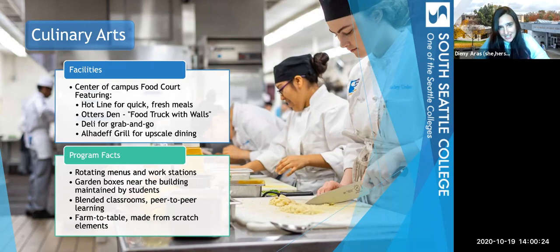We have what's called the Otter's Den, and the Otter's Den has the same dimensions of a food truck. So our students really get the experience of learning how to cook within those dimensions that you would find on a food truck, and really learn how to navigate the space and work with other folks in the space as well. We also have what's called the Al-Hadef Grill, and that is our fine dining experience where students get to understand what it means to run a full restaurant and actually create a la carte options.